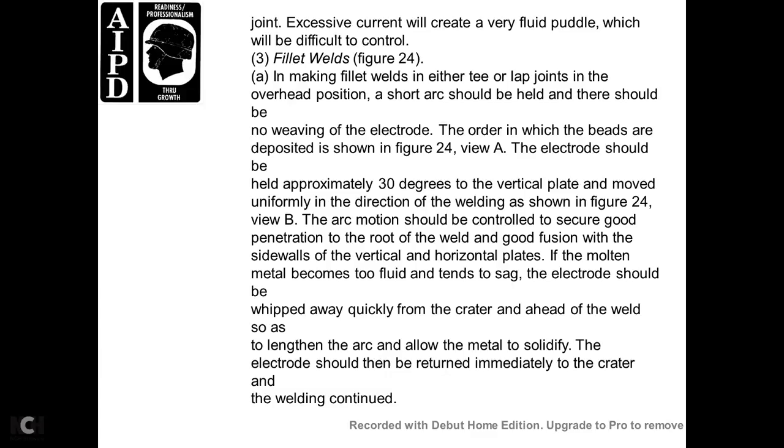3. Fillet welds. Figure 24. In making fillet welds on either the T or lap joint in the overhead position, a short arc should be held. Therefore, there should be no weaving of the electrode.